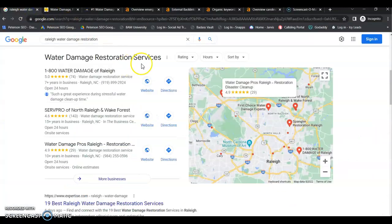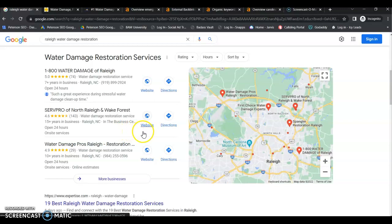And the last thing is this Google Maps section. Your goal should be to be in the top 3 of this section for each of your service areas and your relevant keywords, because 30% of people come directly to the maps and don't go anywhere else. So if you're not in this top 3, you're sending your leads to your competition.